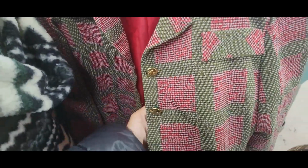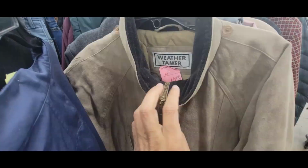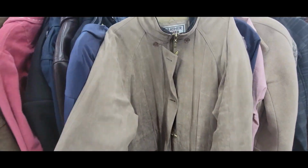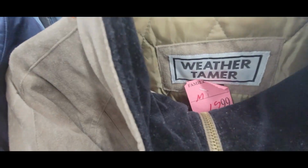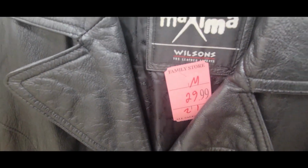This is very vintage. It's definitely giving me 70s vibes. This I loved. I love the color of it. I really like the buttons of it, but it was really oversized and I'm not sure that would fit well. Fun leather coat, but it was $30, so I passed on this.